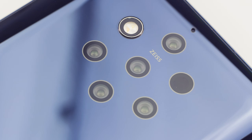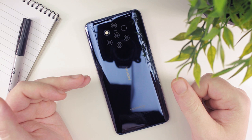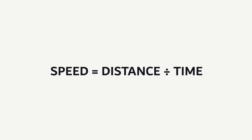If you are unfamiliar with what it is, the clue is very much in the name. What it does is measure the time delay between sending a signal and then receiving the reflected signal back. Now, if you think back to your high school physics class, you'll remember that the speed of a moving object is calculated by taking the distance it is traveling within a certain period of time and then dividing that figure by the exact same period of time.